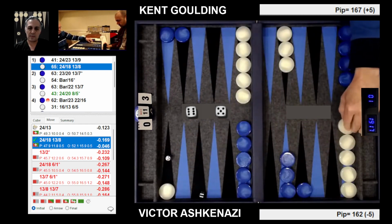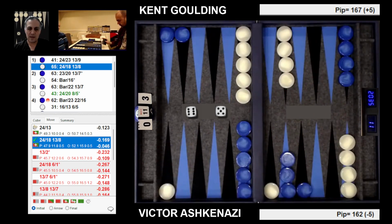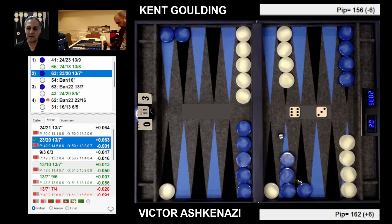Victor splits. Kent rolls a 6-5. He loves this play. It's better to run, but he always talks about making this play because it unstacks the midpoint, and having that 18 point slotted provides good outfield coverage, connects the back checkers. He can make that with another 6. Victor rolls a 6-3.